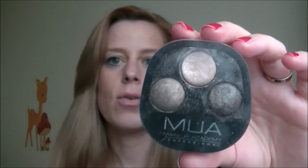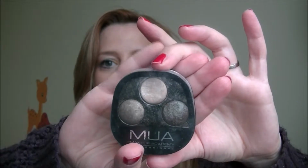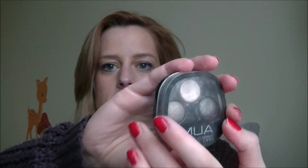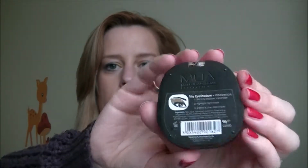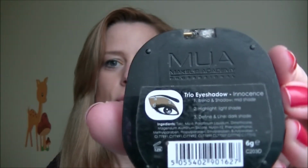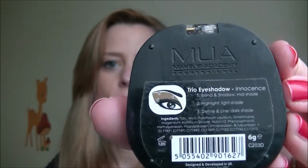And I found that some of their stuff is just as good as the other brands that can be a bit more pricey. I'm a bit obsessed with eyeshadows and lipsticks. The eyeshadows that I've been using for a long time are their trio eyeshadows, and I love brown eyeshadow, and this one is called Innocence. It's a lovely shade of brown, and it's the basic ones really. You've got the dark brown, the beige, and the highlighting beige one as well. And it even shows you on the back how to do your cut eye or how to highlight your eyes if you are not too sure, if you are a beginner.